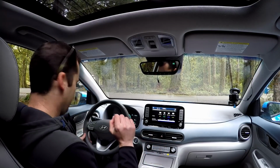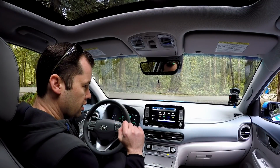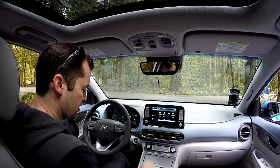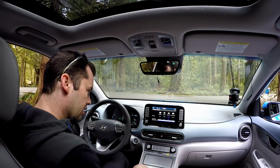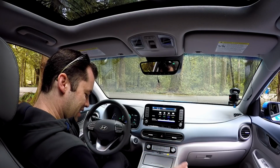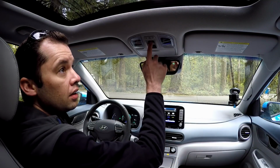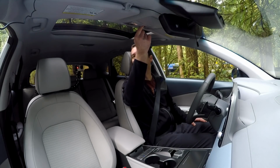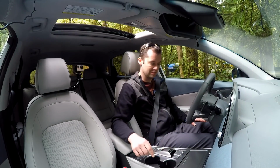Now, I don't know if you can hear this. I will lower both windows. When you're in drive mode, there's this audio sound. It's not on park, drive. Can you hear that? Anyways, and let's open the sunroof. Oh, damn, that's nice.